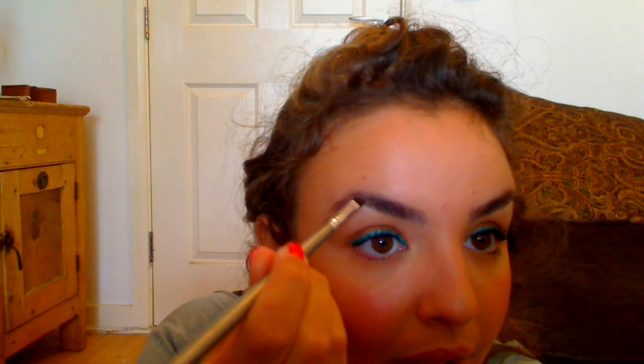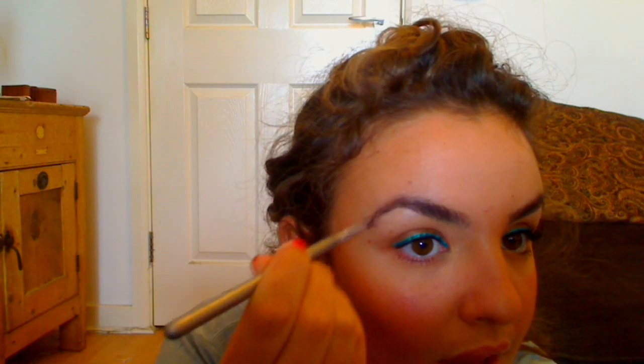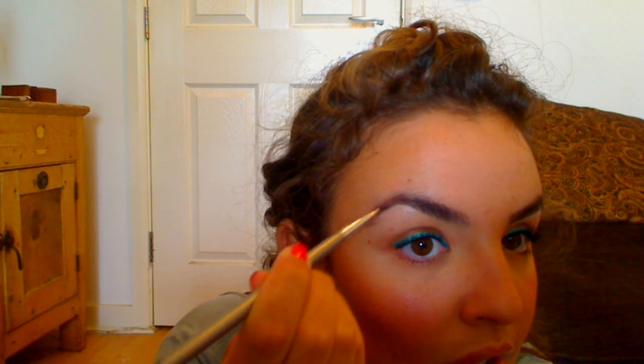So I use a little angled brush like this, a really fine one, to fill in my brows, and I'm just going to show you how I think the best way to fill in your brows is. I think you always need to start from the centre, and that's normally where you get the most sparse, and just start layering the colour, taking it towards the outer edge and making sure you get all the little tiny gaps.